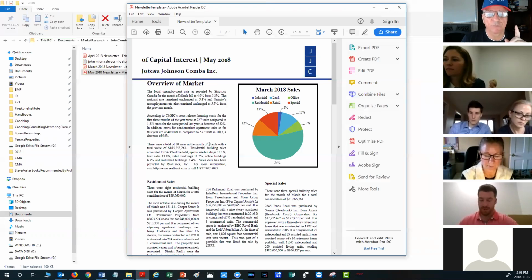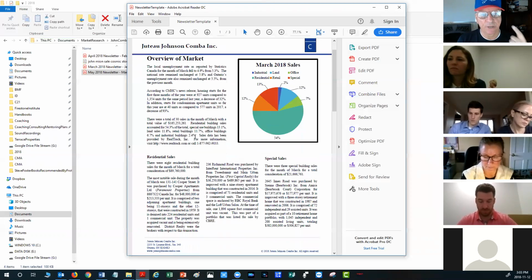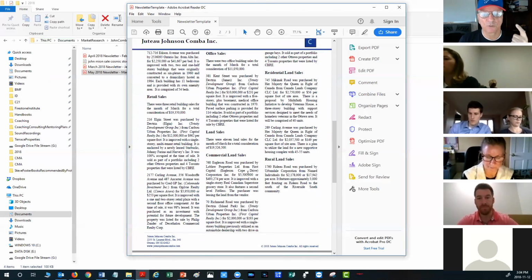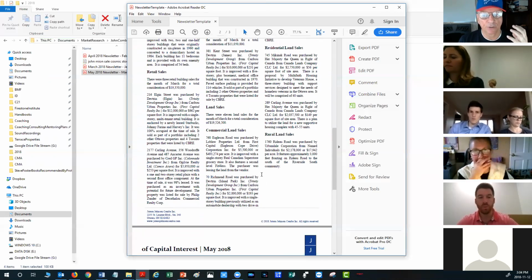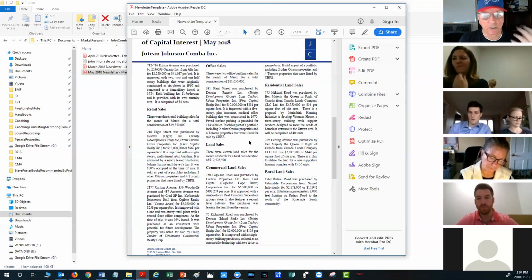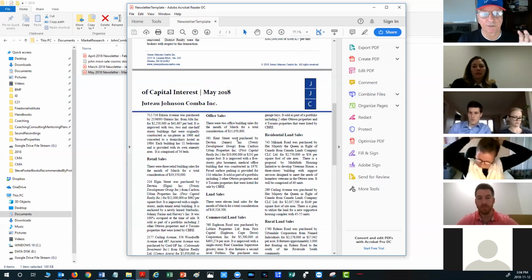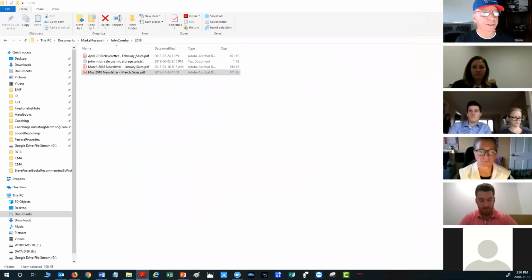What it does is give you an overview of the Ottawa market every month: employment rate, housing starts, and sales. But these are only sales above $500,000, and only commercial. So you get residential sales, industrial sales, and office sales, but this is the single most powerful newsletter created in Ottawa to keep track of commercial. Rural land sales, commercial land sales, institutional and residential land sales, retail stores sold, and office and industrial buildings sold. These are sales, not leases. Even for somebody like yourself, Jenny, you should get this. It's only about 3 or 4 pages and takes probably less than 10 minutes to read, and it's really good.